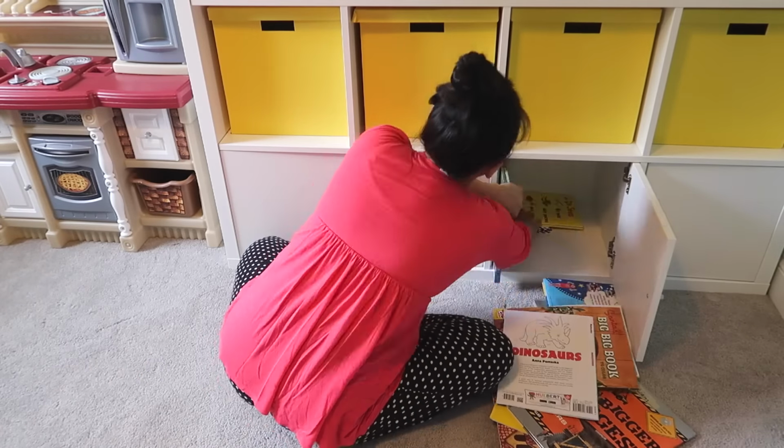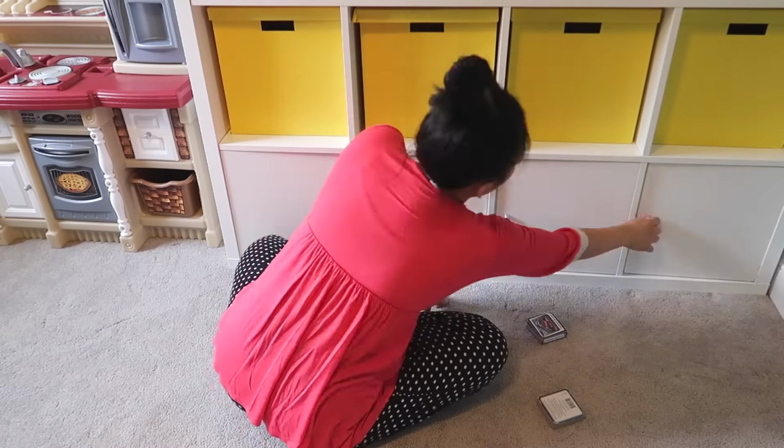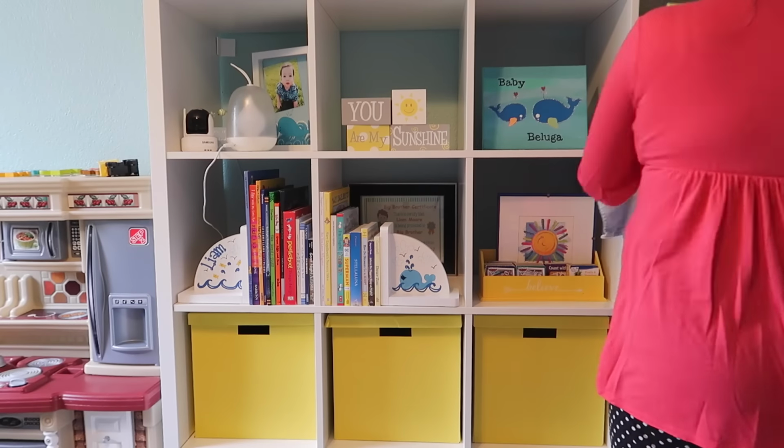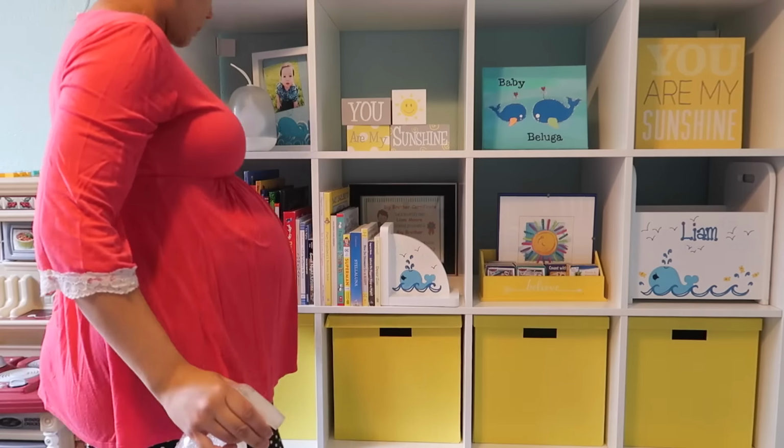And here are the cabinets where you store all the stuff again that no one can see. It's like a mess, and you just throw everything in there when people are coming over, and that is the trick to making your home look Pinterest worthy.